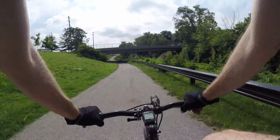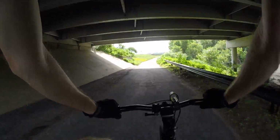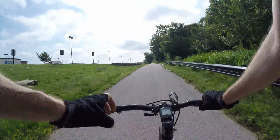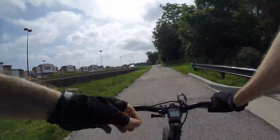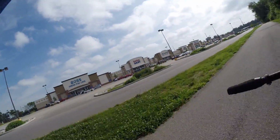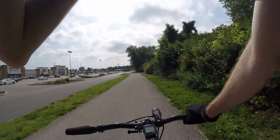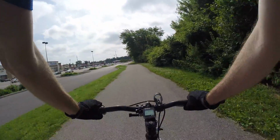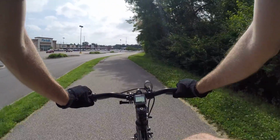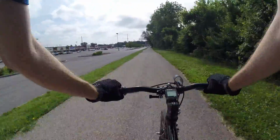Okay, so we're in Maplewood, Missouri. We're passing under the big street, Hanley Road, going past Deer Creek Shopping Plaza to the left here. Let's see, get up this hill. There's a shopping plaza over there. On a little trail here, little greenway. Just one stoplight and then we'll basically be at work here.